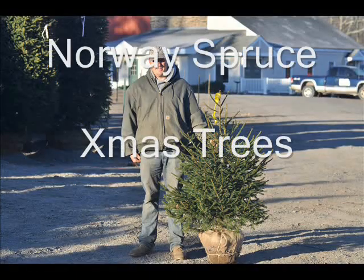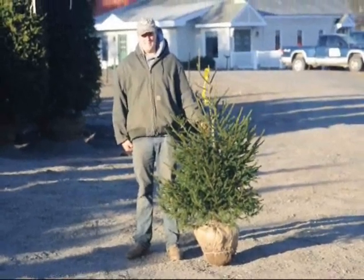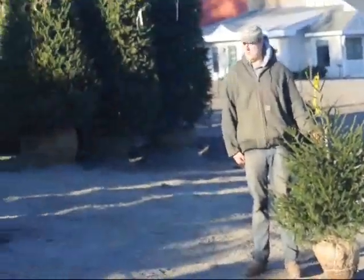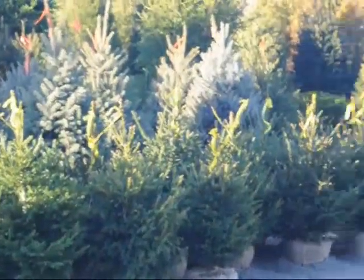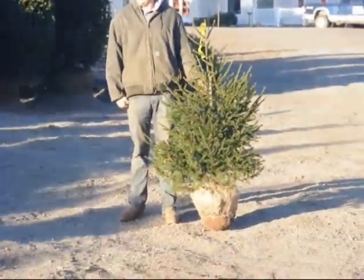For a live Christmas tree, it's important to have a ball size that is manageable. At Highland Hill Farm, we always have a small, balled tree for your Christmas tree. If you want a live tree, you need to get a good sized ball, but not one that breaks your back, and one that you can move in and out of your house.